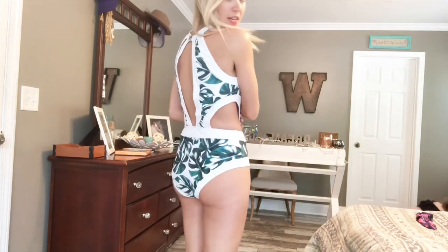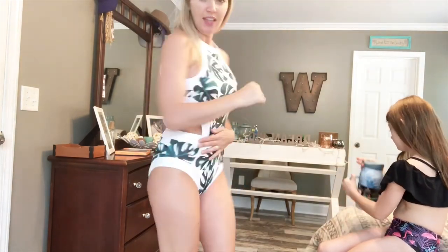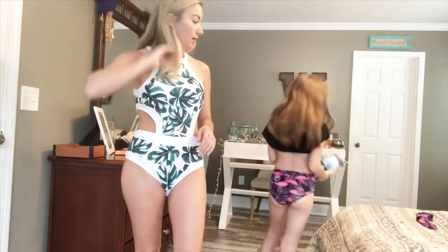Okay, swimsuit number three is a one piece with the palm print and the cutouts. I wanted to do a few one pieces because I know as moms in our 30s and 40s, we still want to look cute but not look like grandma. So I found some cute one pieces that still show off your curves and show off your figure, but you're not showing too much on the beach or at the pool. So I love this one.